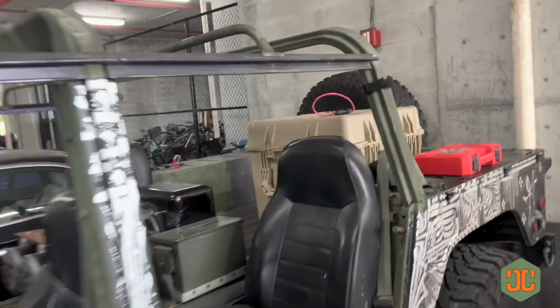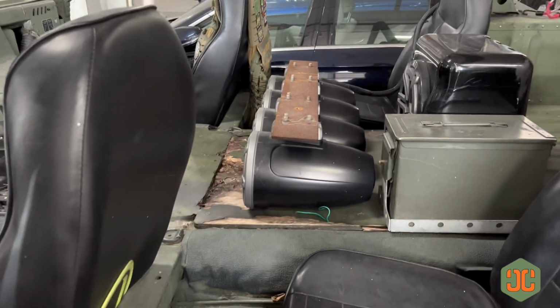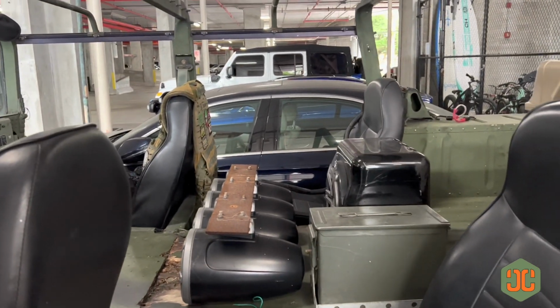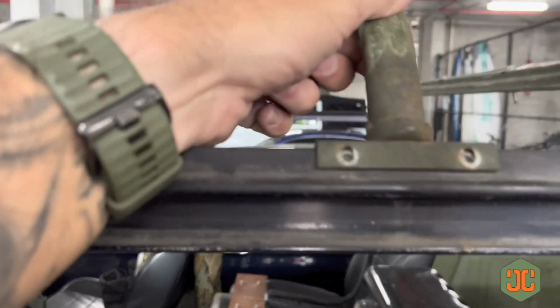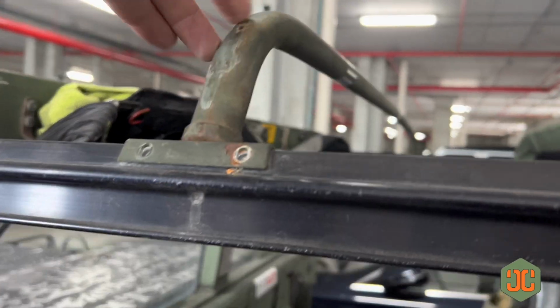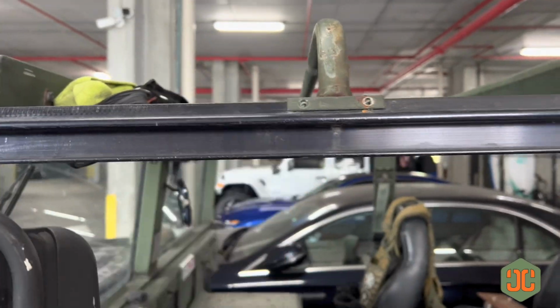So top's off, doors off. Now we've got that speaker rack off, and that stuff's sitting right there. I wish I got it on camera because it was not any smooth operator stuff. But taking apart these right now, and then I'll go undo the other side, and then we'll come back and take these guys off.